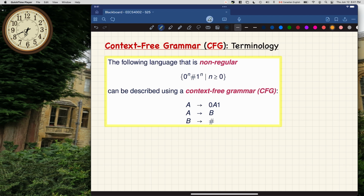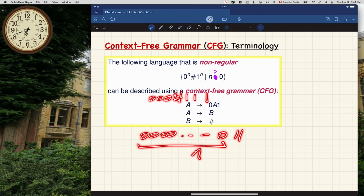Number one, we should realize that this language is no longer regular. By the way, there's a slight typo here which I should fix. Rather than larger than or equal to, just strictly larger than. This language is a set comprehension. We want the set of strings with 0 as many times as we like, followed by hash, and then 1 the same number of times. It could be 0, 0, 0, hash, 1, 1, 1. It can be n zeros, followed by hash, and then exactly n ones.